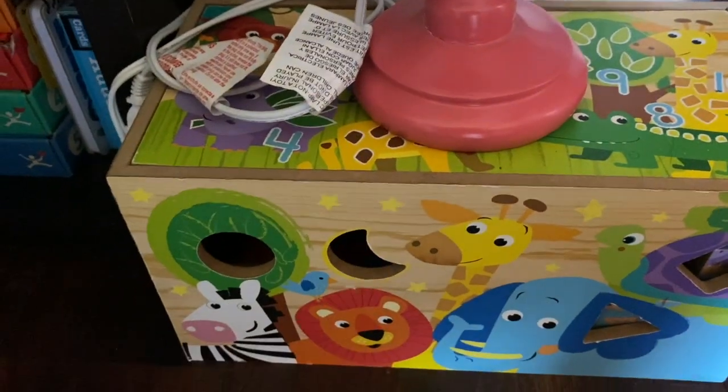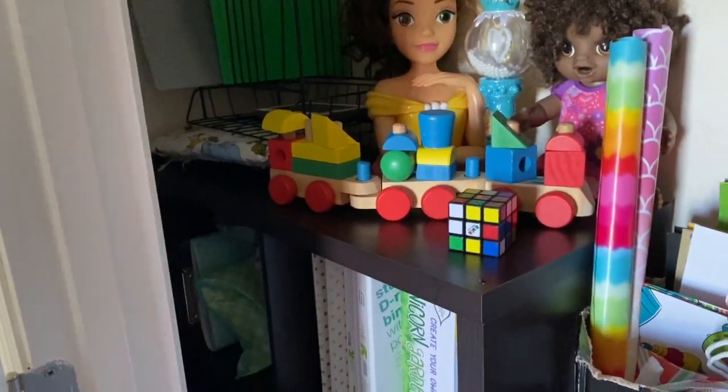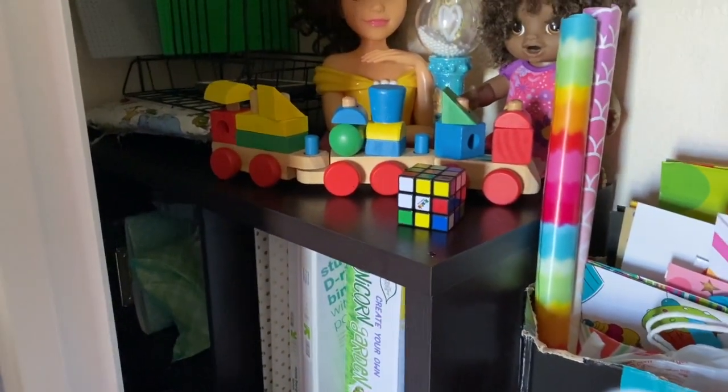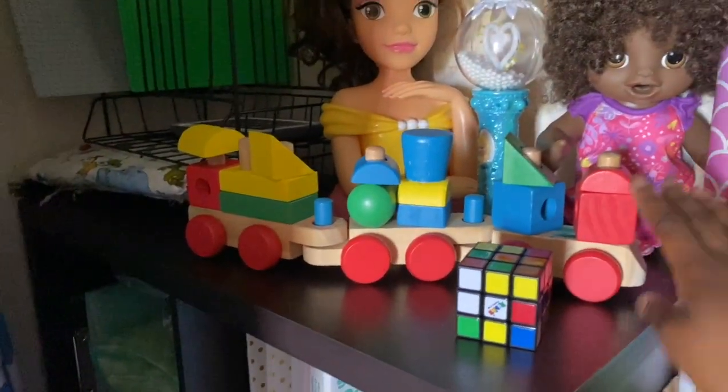And then this is just a box of blocks. Over here is my little storage command center. And in this area on top, we just have some toys that they switch out often.